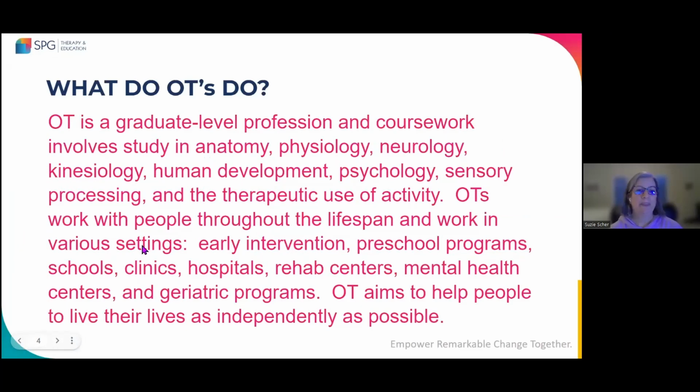So what do we do? Occupational therapy is a graduate level profession, and the coursework involves studying anatomy, physiology, neurology, kinesiology, human development, psychology, sensory processing, and the therapeutic use of activity. And OTs work with people throughout their lifespan, as I mentioned, infant all the way through adulthood. And we work in various settings: early intervention, preschool programs, schools, clinics, hospitals, rehab centers, mental health centers, as well as geriatric programs. Our aim is to help people live their lives as independently as possible.